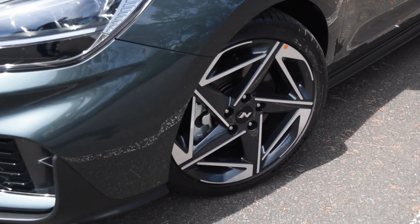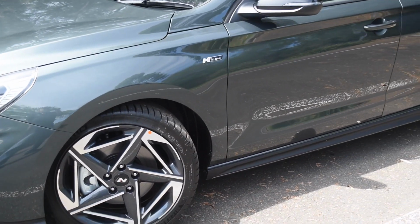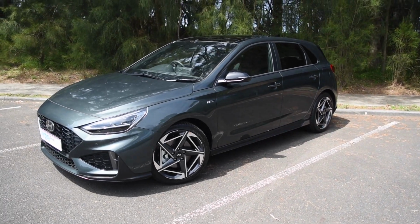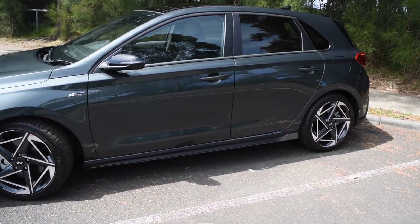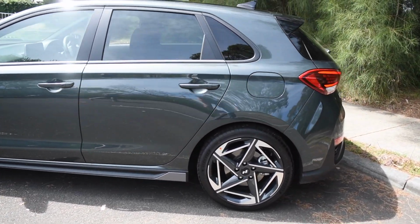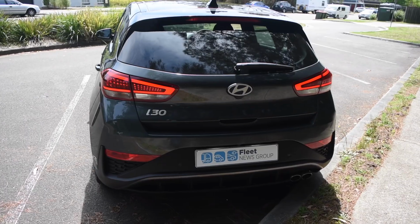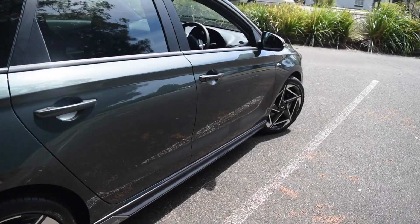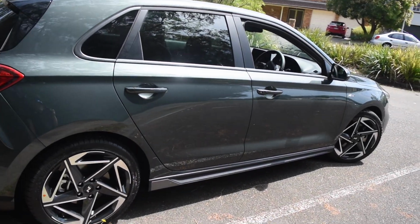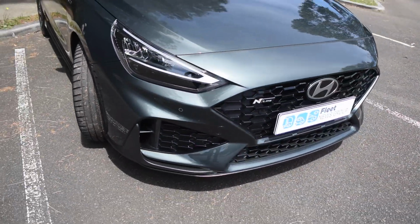There's a new wheel rim for the N-Line Premium here, looks very nice indeed, but the styling isn't too different, and to be honest I don't mind that because it's quite an attractive looking hatch at any rate. It's not too mild but not too wild either. I quite like it. Around the back she all looks the same, which is all very good. Nice big LED tail lamps there. Quite an attractive package. Well proportioned, good looking, the i30 N-Line. I think you'd like it.